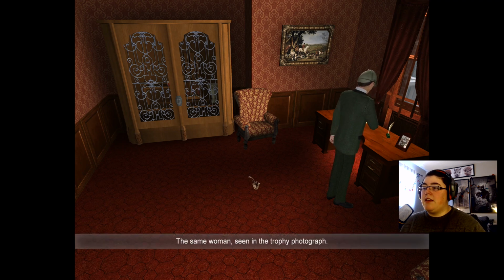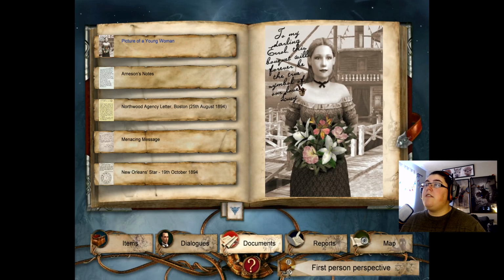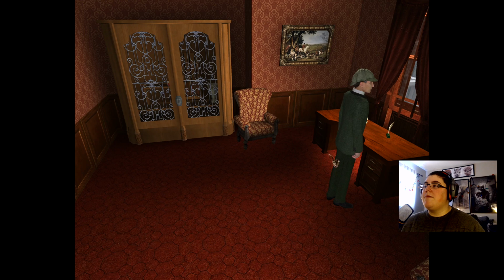Another picture of the lady. Same woman seen in the trophy photograph. To my darling Errol? As in Flynn. Oh, okay. This bouquet will forever be the true symbol of our love. Lucy. There you go. We picked said bouquet already.